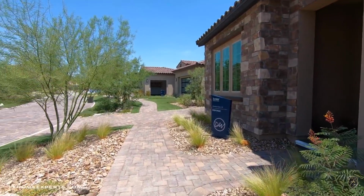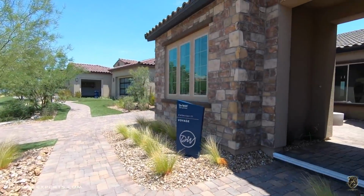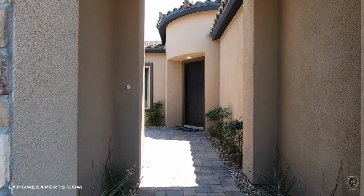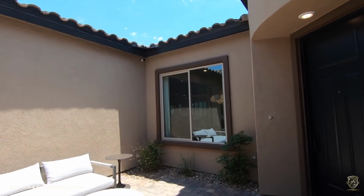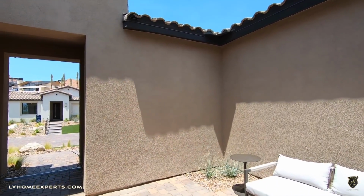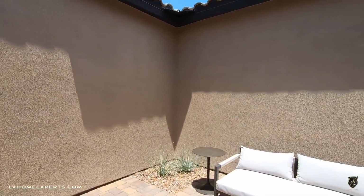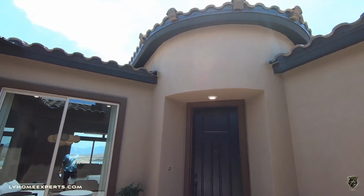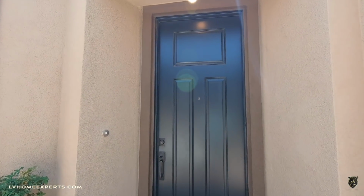So within this community here, we have three different collections. The Voyage here is within collection three. It's the highest price out of all the collections. So as we come right in here to the courtyard, pretty decent size. Now as you can see, the extra garage for the golf cart, it's not attached to the home. It's detached. You have some stucco eaves, Spanish roof tiles.